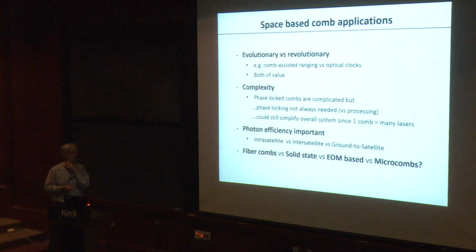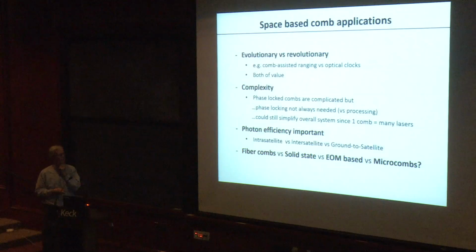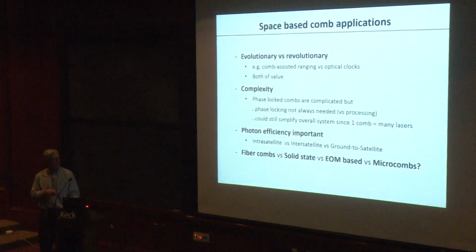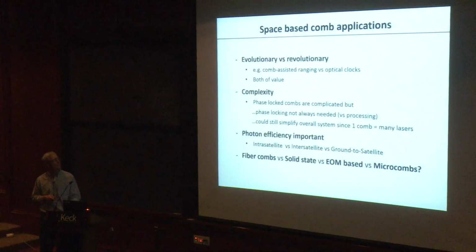And then the final thing, and maybe Carl will talk about this, is the thing that's really different: can you really use your photons efficiently? And if you're within the satellite, maybe that matters. But particularly as you go to longer distances, that's a challenge for some of the comb-based configurations we talked about. And as Scott mentioned, depending on the application, it's unclear what platform you might want.